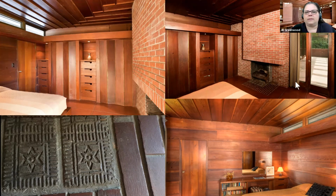Frank Lloyd Wright didn't believe in curtains, and none of the windows had curtains originally. Ellen Johnson had those put in as a single woman living in a house alone. She wanted, I think rightfully so, some privacy. Then when you continue around to the other side, these doors right here would be in this side of the photo. This is the master bathroom, and this sort of finishes the space of the room.